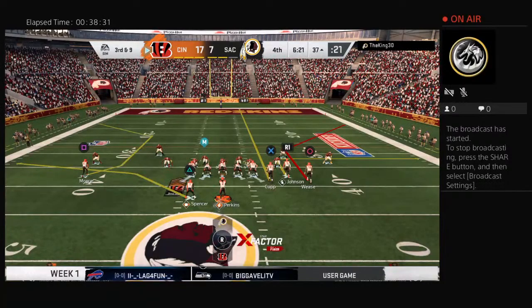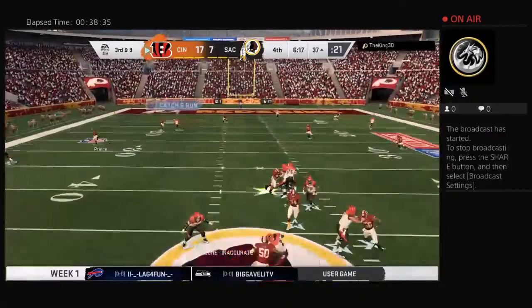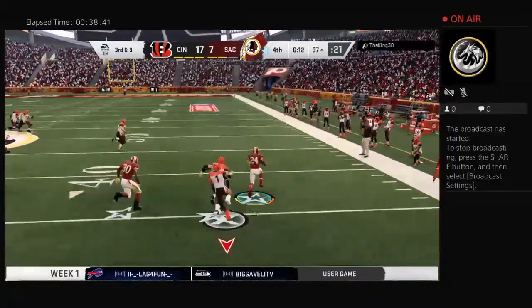To throw on 3rd down, Perkins. And intercepted. Maybe the turning point they need. Picked off at the 12.